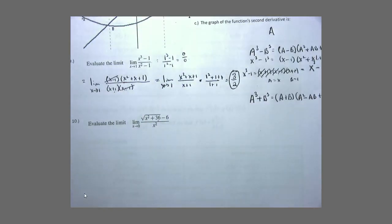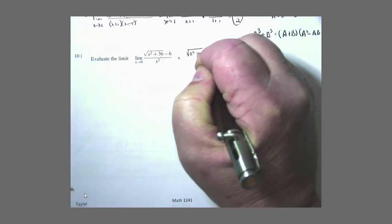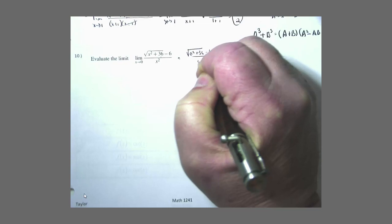Right, let's take a look at the next guy. Next guy, okay, isn't as bad. I'm trying to make you guys memorize high school formulas and stuff. And it's this one. Take the limit as x approaches 0 of the square root of x squared plus 36 minus 6 over x squared. First rule of limits, what am I going to do? Plug it in. This will give you the square root of 0 squared plus 36 minus 6 over 0 squared.